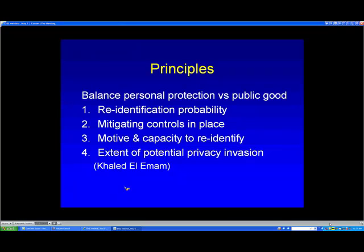The third issue is, what is the motive and capacity of anyone to re-identify someone in a data set? So different data sets have different levels of sensitivity, and is there really a motive on any third party to identify, say, someone who has had kidney cancer?